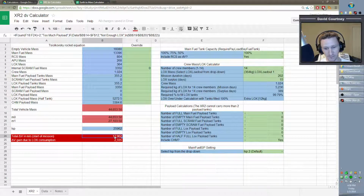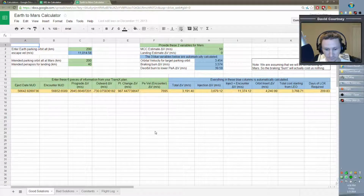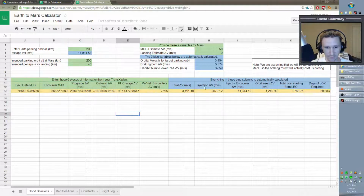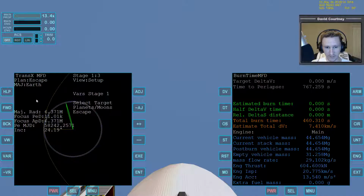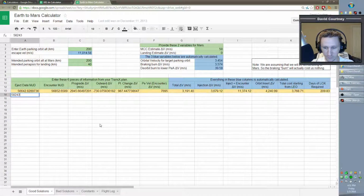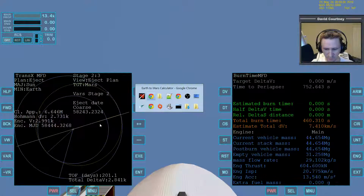We don't have to guess, we can calculate it. Let's go to the other spreadsheet that I have. And let me make this one, no, that's fine. The sizing still fits. And let's learn how to use this particular spreadsheet. So basically we just get all this data out of TransX, and then all this stuff over here is calculated automatically. So let's start by getting the eject date from TransX. So go forward on this side and we look for eject plan. So 58243, we put this number in, 58243 point something 2324.